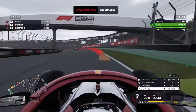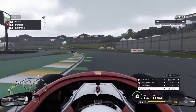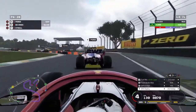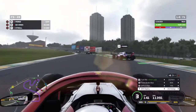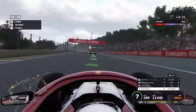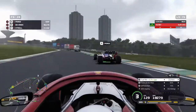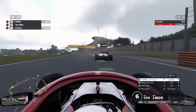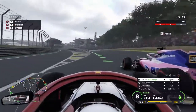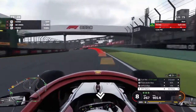DRS is now enabled and will be available to use when you are within 1 second of the car ahead in the DRS zone. Verstappen has just put up the fastest lap of the race so far.